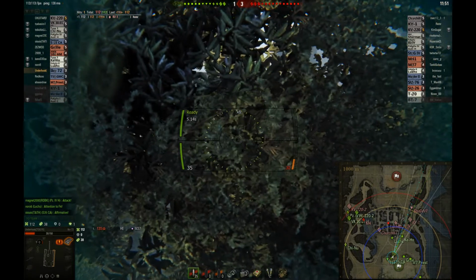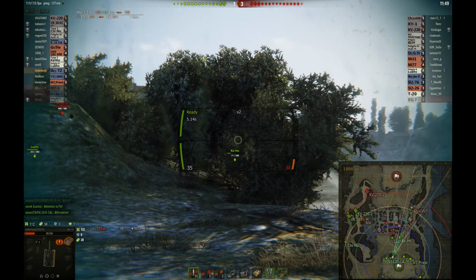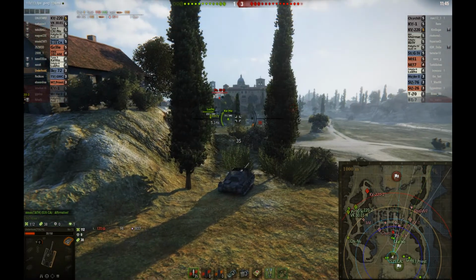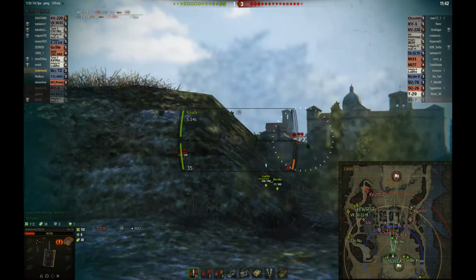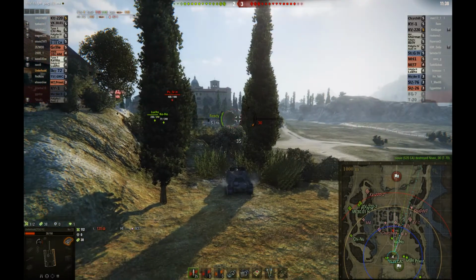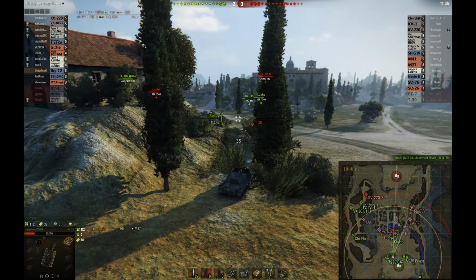In this game, they're probably about 77, 78% trained, something like that. So, of course, the tank will perform a little bit better when a fully trained crew is inside of it. And that's probably the same for most of my gameplay, the low tiers that you see.